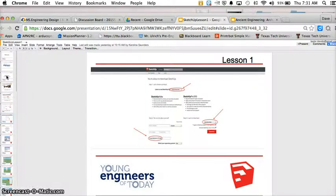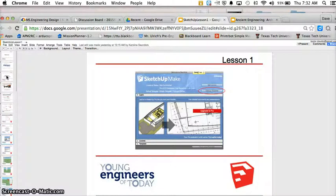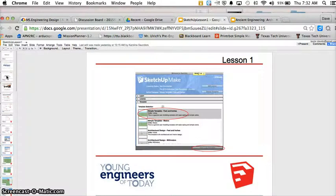Once you download that, some basics we go over next class are the selection tool, drawing lines, drawing simple figures, pulling, pushing, panning and orbiting, rotating, moving, and zooming. Once you have it open, go ahead and experiment with it. Choose a template. When you choose a template, choose simple template, feet and inches. It'll give you a better idea of what you're working with, unless you have really mastered meters with the metric system.